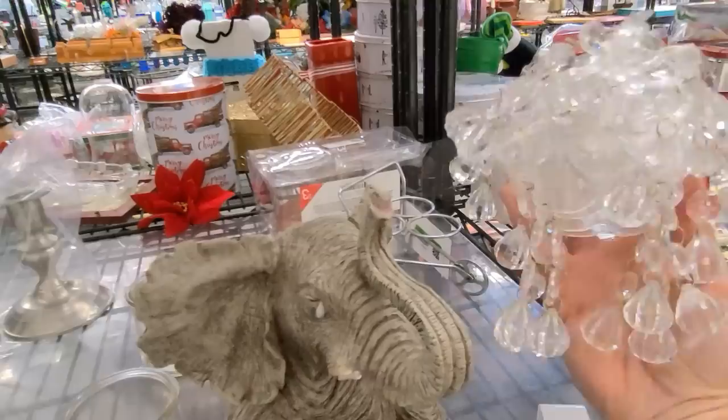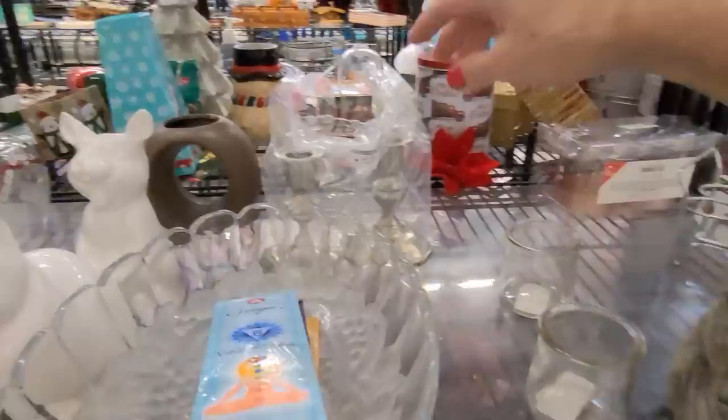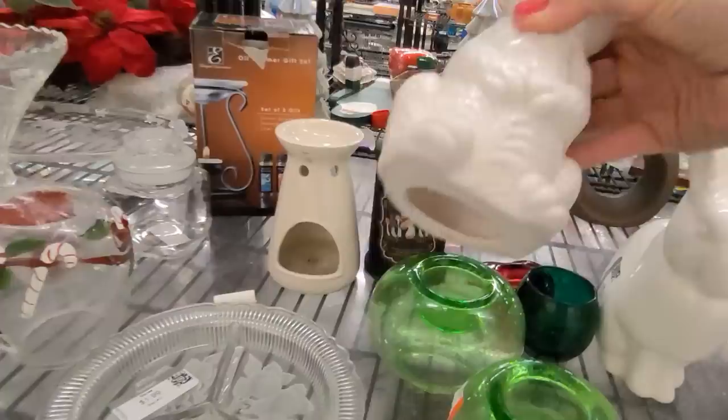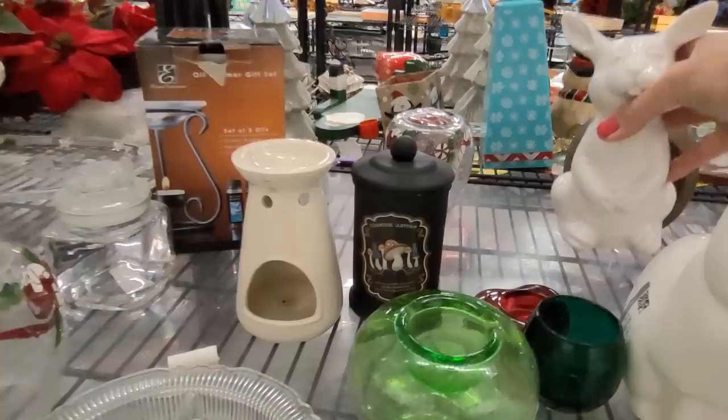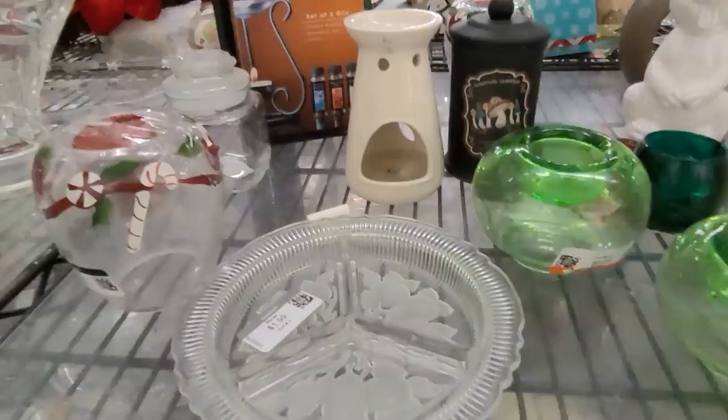These are candlestick collars. If these were glass, I would definitely pick them up, but they're actually plastic, so I'm going to leave them. Let's check these. These are not even silver plated, just modern silver tone candlesticks. Here's quite a fun bunny. Look at his face. A couple of glass votives here. I think these originally came in a set of three. Yeah, they are modern pieces. It's a little canister.